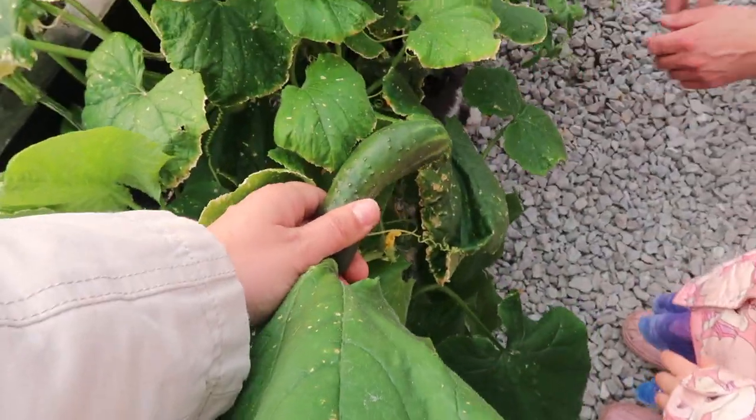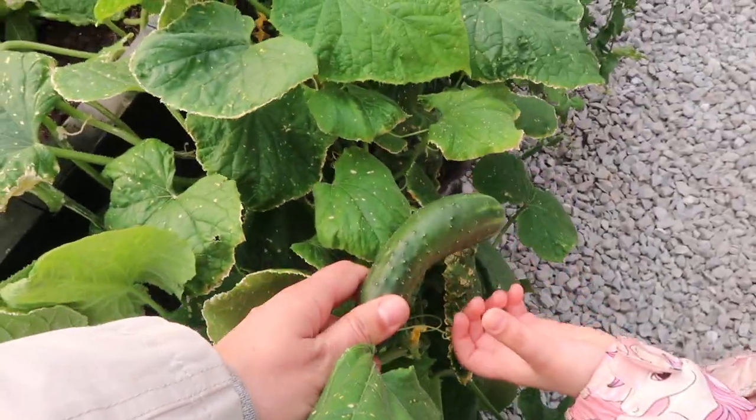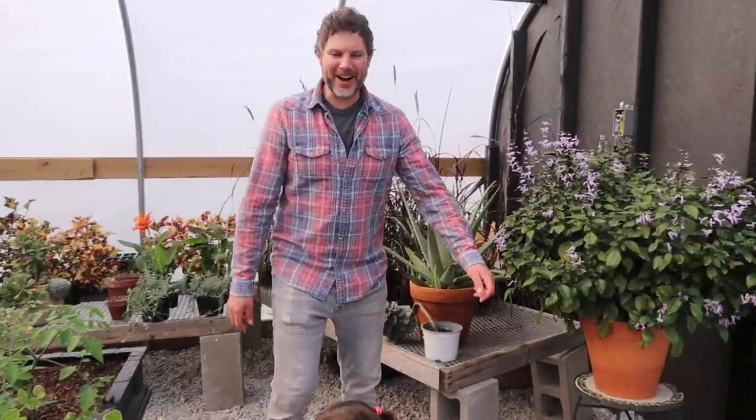Should I just pick it? Because it hasn't really gotten much bigger. Yeah, might as well. We all get one bite off of that cucumber.